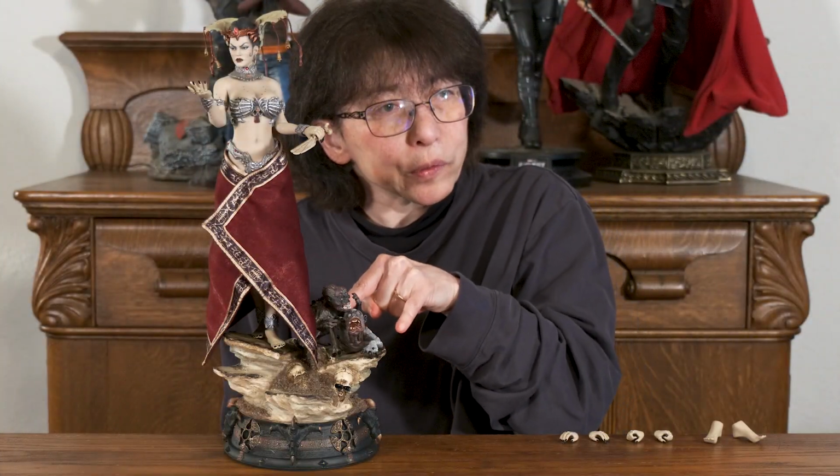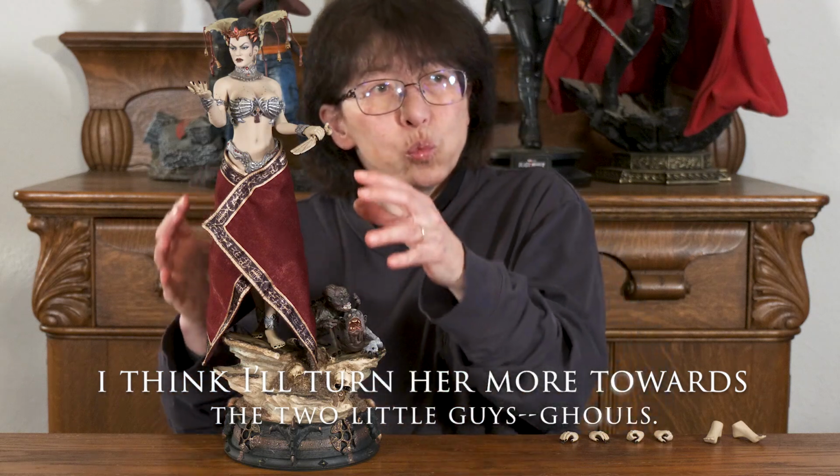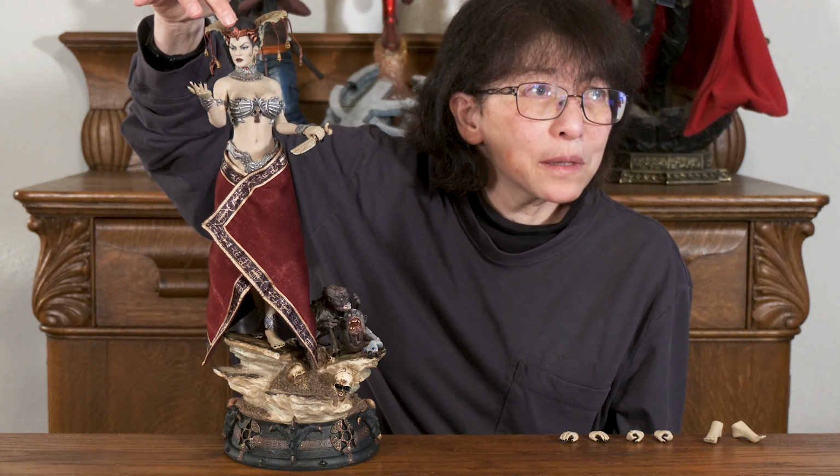She has 2 ghouls here, and one can actually be wrapped around one of her legs, but I decided I would have her on the top level and the 2 ghouls together on the lower level. And that seemed to work out fine. And this wonderful wraparound that is just the most beautiful color of plum. It coordinates with the plum in her crown and the things that are hanging from her crown.